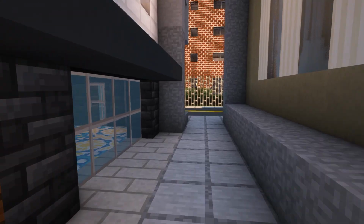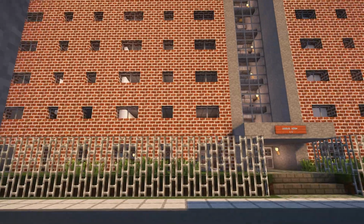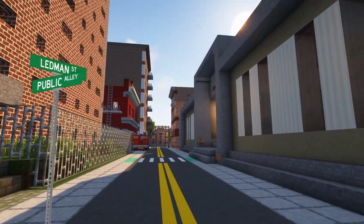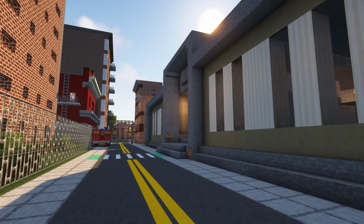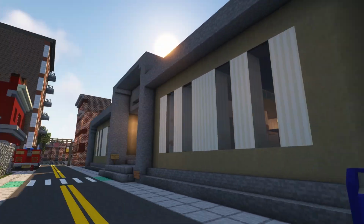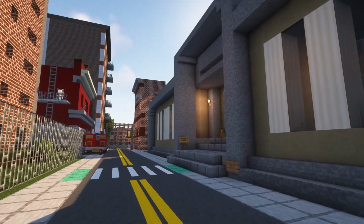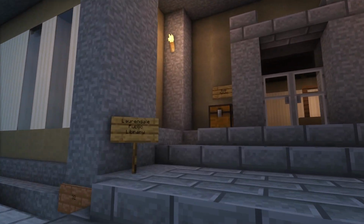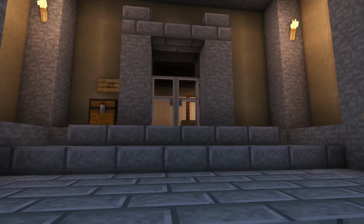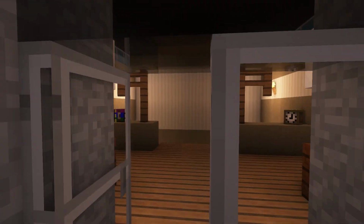So coming up this access alley from the parking lot, we're going to hit Ledman Street. And East Point is the obviously easternmost point of Laurendale, the island of Laurendale. We're going to start off right here with one of the older builds in the area. This is the Laurendale Public Library. This is up for redevelopment.